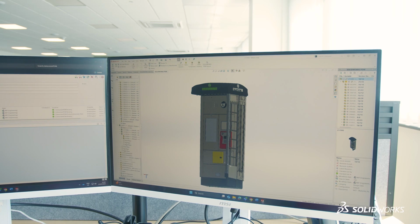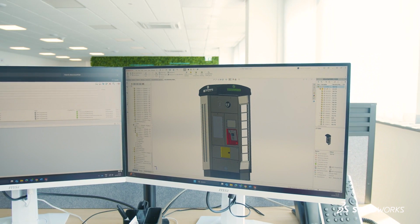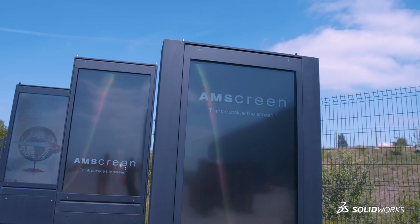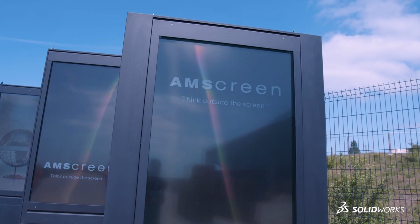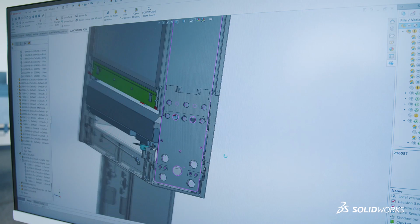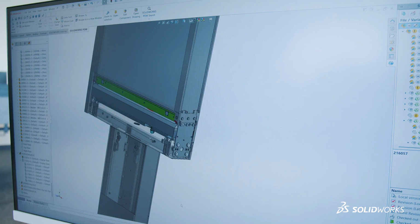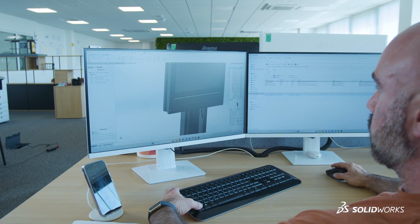SOLIDWORKS is an absolutely critical part of our design operation here. We use it from the very earliest stages of a new concept. We'll draw up some initial concepts very quickly and discuss them with the client. We then use it all the way through the prototype design, through to the detailed design. It integrates with our PDM system.